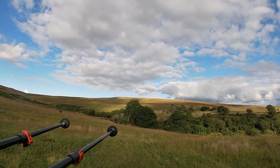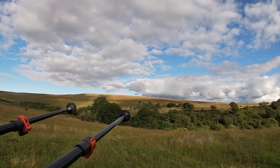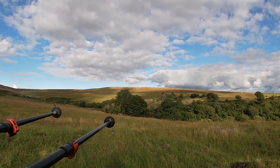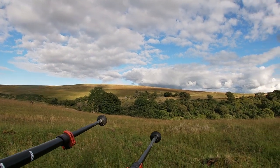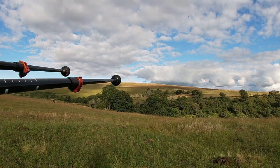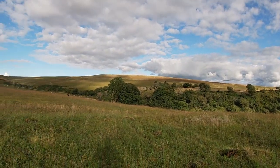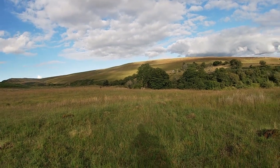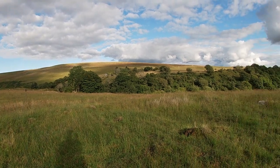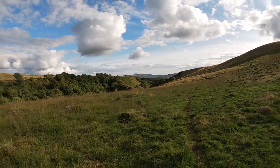That's where we go in. And there's another farmhouse on the other side. And I've had a look on the OS map. Everything this side of the river is Brecon Beacons. That isn't. Only this side is. It's a bit of information for some of you that don't know. Or if you do know, careful.